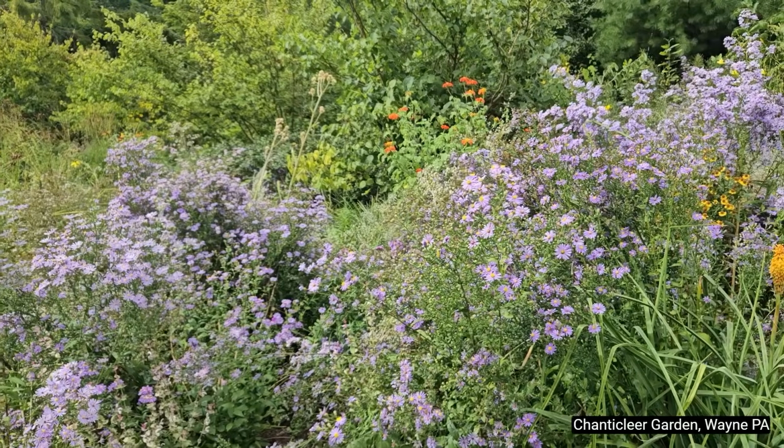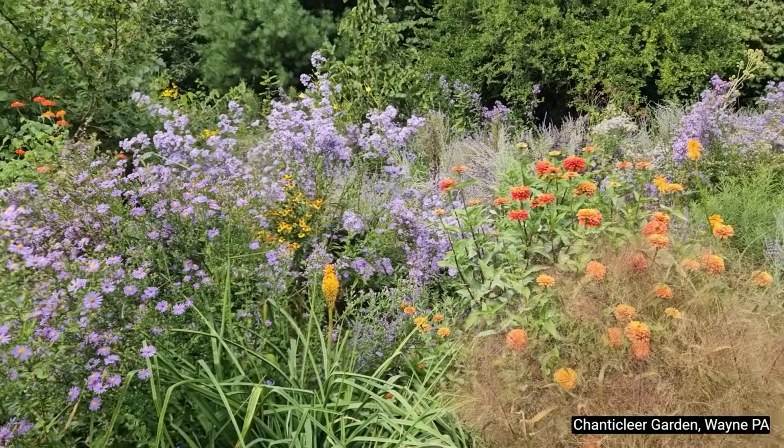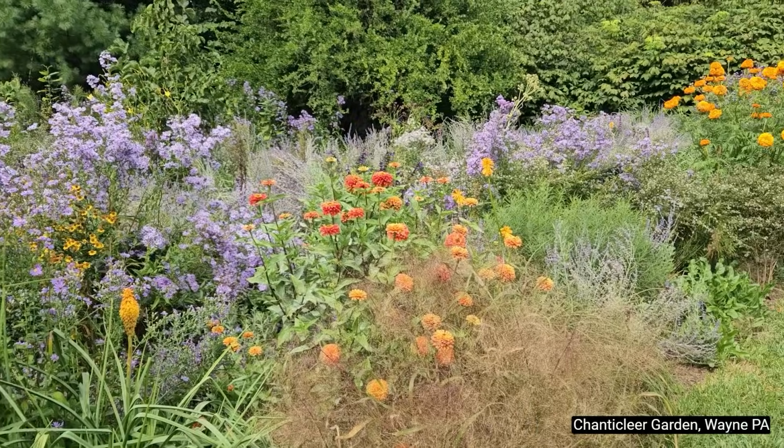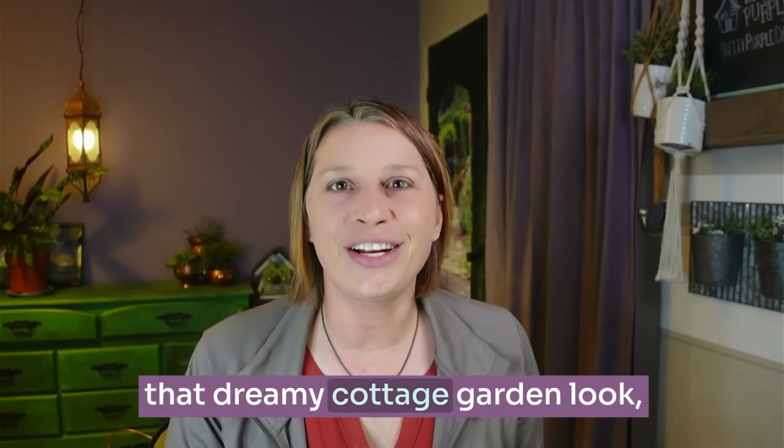So I get it. We all want that charming, beautiful, full cottage garden style, the kind that when you walk outside, it just feels like you're in a storybook. But there's actually a fine line between it being lush and layered and just plain chaotic. So today I'm going to be sharing some of my favorite tips to help give you that dreamy cottage garden look without feeling overwhelmed and without your garden turning into a tangled mess.